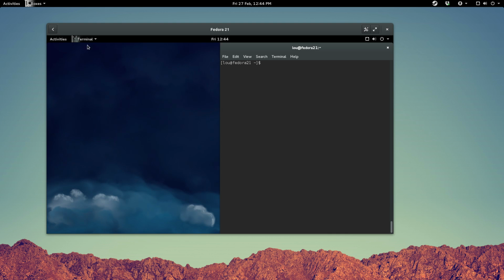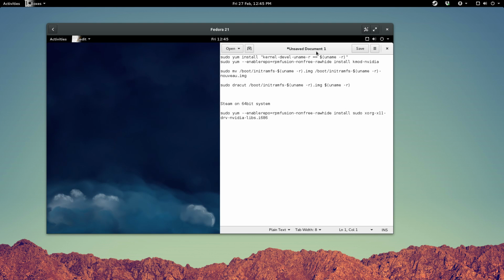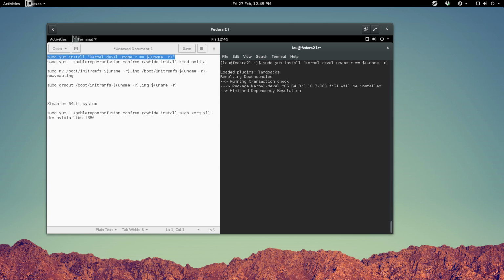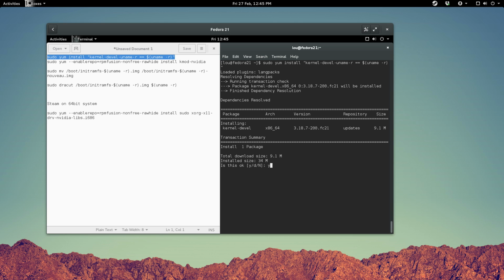So I've got a little cheat sheet. Again, these are all going to be in the video description below, so you can check for all these commands. First thing we're going to want to do, now technically this step is not necessarily necessary because we're getting a pre-built package, but I think it's good to have this installed anyway on your system. So we're going to install the development packages for my current kernel. So simply just copy and paste.